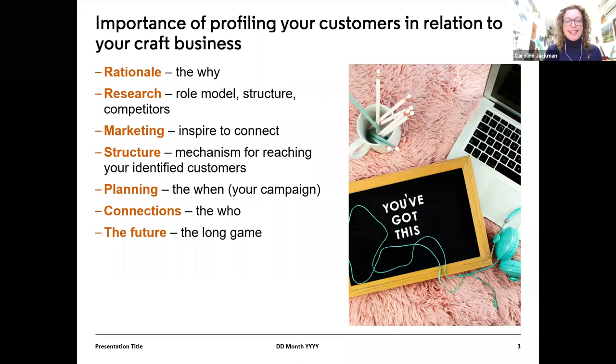Finally, the future. This is the long game. Businesses naturally want to develop and grow. It makes them competitive and keeps their businesses fresh. As craft businesses, creativity drives us forward, and as a result, our customers may change also. Continue with your research into customer profiles, and your businesses will sustain and grow.